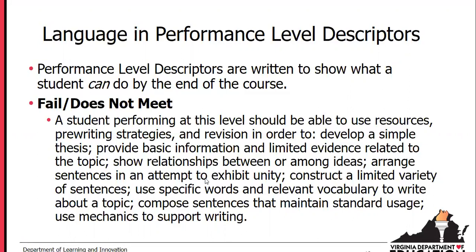All PLDs for Virginia SOL are written in this manner, and by comparing the text in the performance levels, you can see the differences in what a student can do at each level.